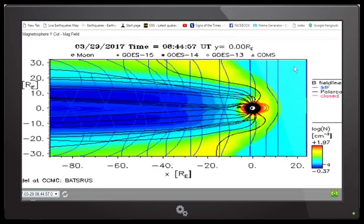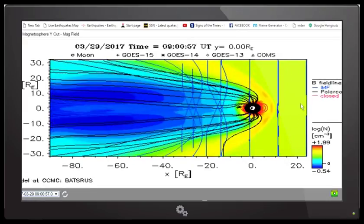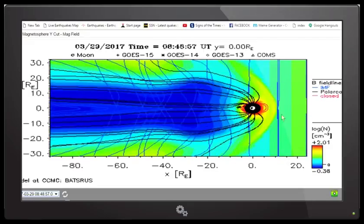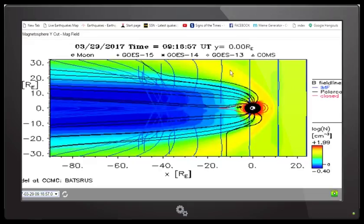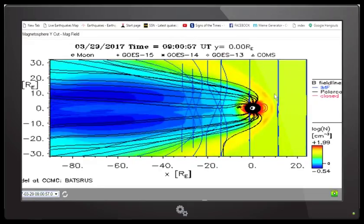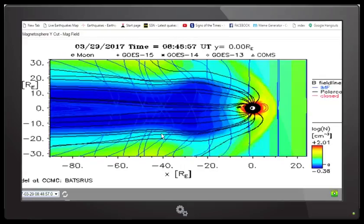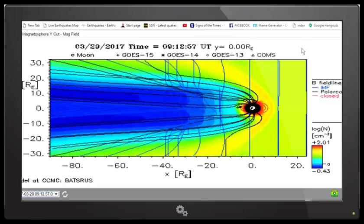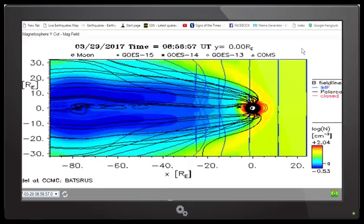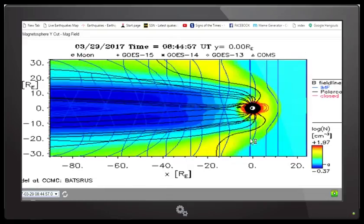Taking a look at the magnetosphere, Y-cut, our magnetic field, you can see over here, if you follow my cursor, the large influx of solar particles, solar energy, and it is buffeting our magnetosphere. It's actually impacting pretty hard. You can see the magnetic field line stretching out, very, very erratic. And this is very normal whenever we have these coronal holes facing the sun. And once again, this is producing a lot of solar radiation that is impacting our planet.